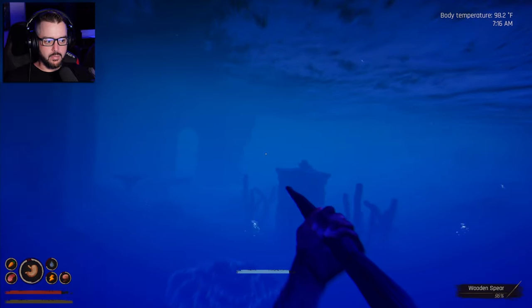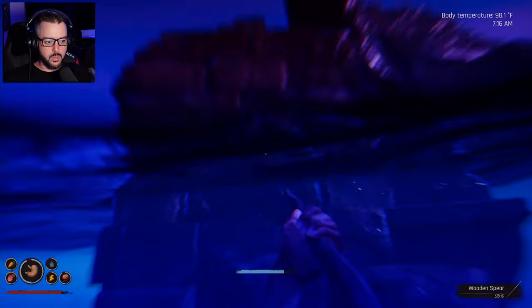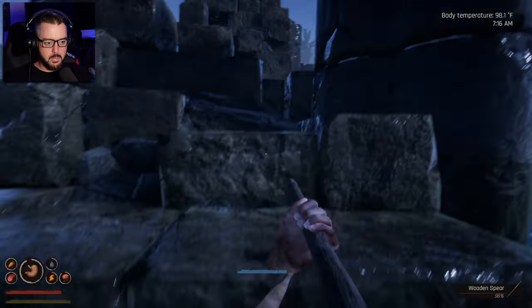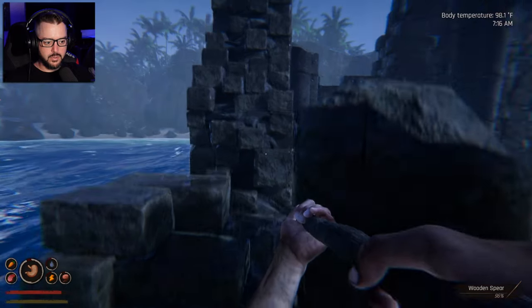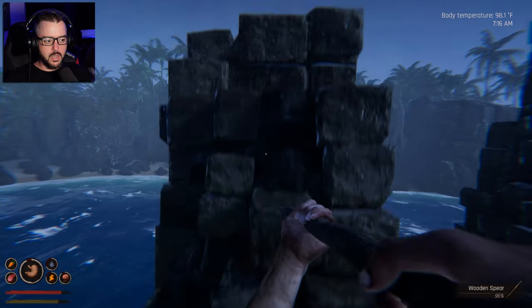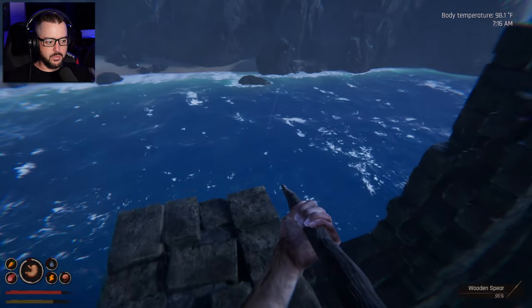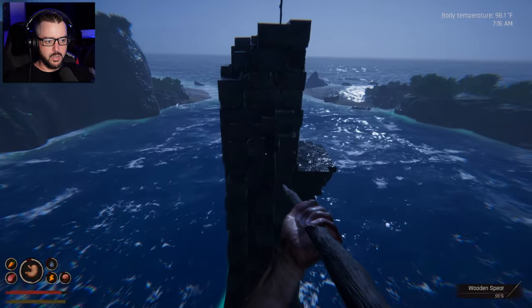Wonder if we stab the shark, if it'll just go away for a bit and then come back. All right, let's go. Up, up, up. Jump, please. Jump. Thank you. Okay, cool. Because the flags are kind of hung up, I'm wondering if it's just like a side quest type thing where you can chop down all the flags.